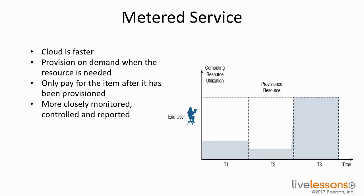And because they've built their business model on charging people per use, this is very closely monitored and controlled and reported, so I can go back to my company and let them know exactly what my month-to-month budget is. If you're like me, you're starting to see a trend here, and you're starting to see why people want to move towards private cloud.